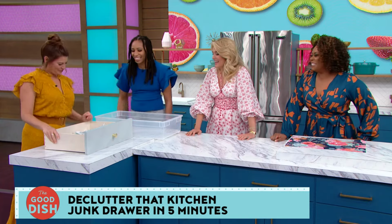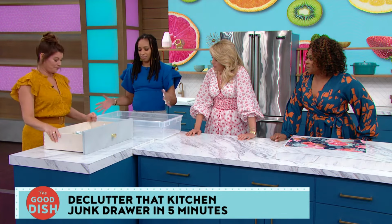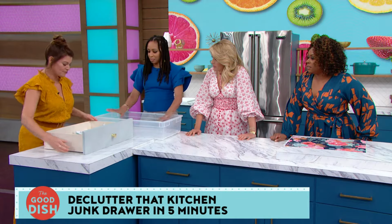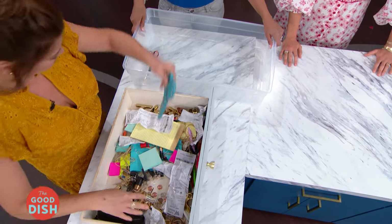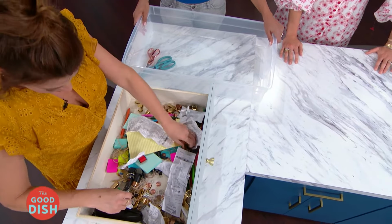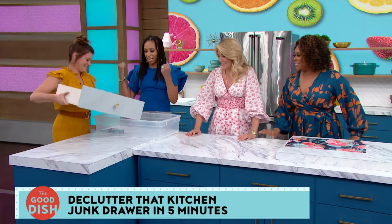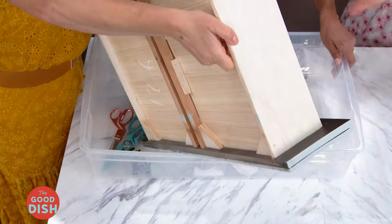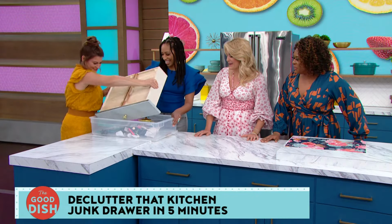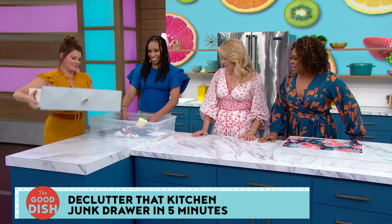No. So the first thing you do is you empty the drawer out completely. Okay. Into here? Absolutely. I feel like I'm going to just take out the scissors first because I'm a safety girl. All right. Yes, go for it, Gail. I'm a rule follower. Yes. Perfect. That's perfect. Gratifying. Okay. Now what do we do?